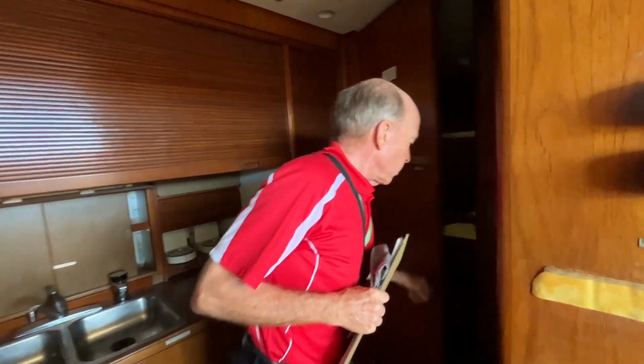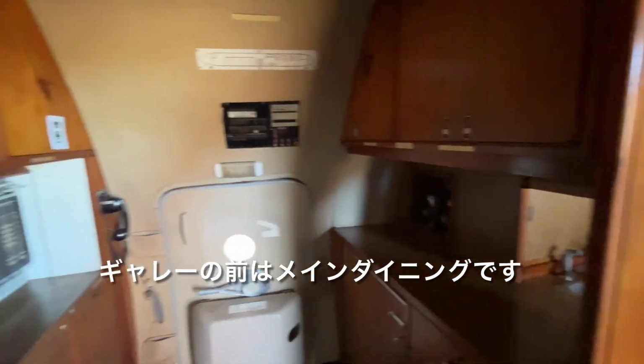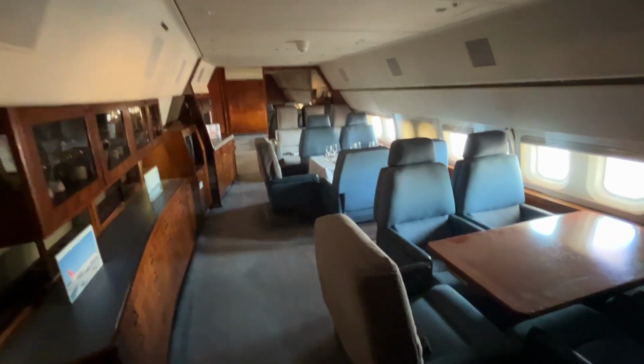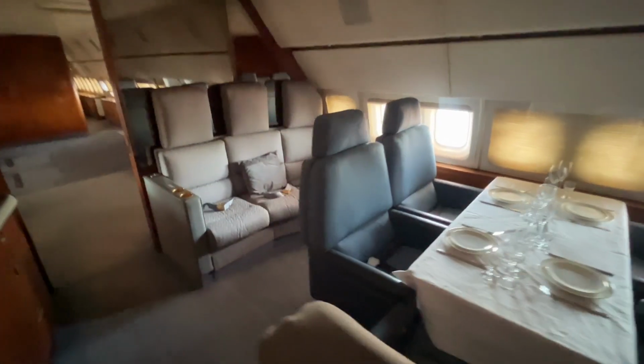So this is the bathroom in here, which is beautifully fitted out. Oh, I see, yeah, so spare seat and all that. So this is your main dining room ahead. Wow.